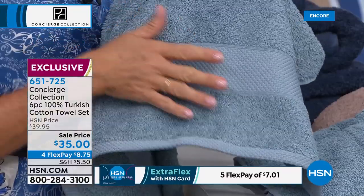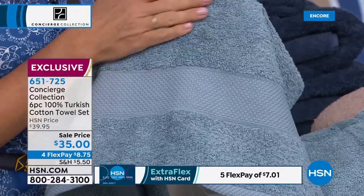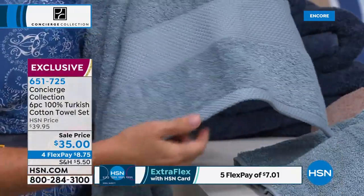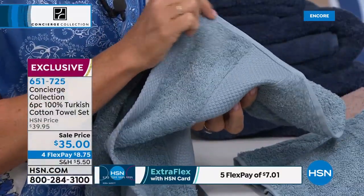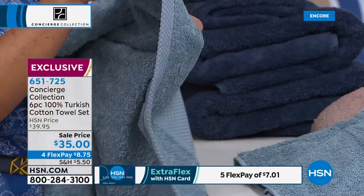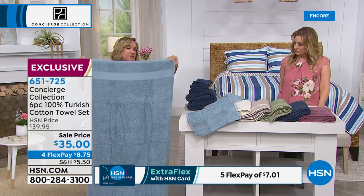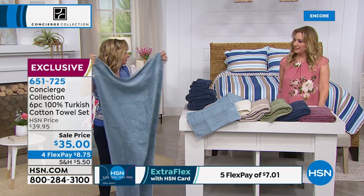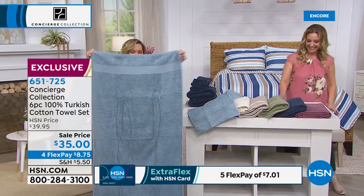These are exclusive. I wanted to show you the decorative dobby. These are long staple fiber cotton loops. They're all 100% Turkish cotton. It's not a blend. Look at the way they're bound. I mean, just the quality. The fact that they're looped on both sides and finished all the way around. I want you to see the size, because that's the other thing you don't always think about when you buy a bath towel and then you get it home and it's too small. These are 30 by 54 inches. 27 by 52 is a standard. So these are nice and big.